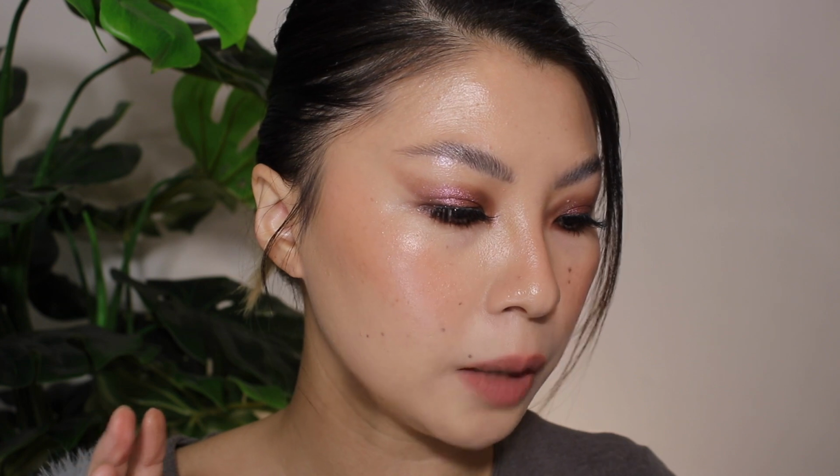You have different textures to play with, different colors. It can be really neutral or pinky, some pops of different colors. It is a fun palette to play with. If you've never tried Pat McGrath with eyeshadow, it is a really good intro to Pat McGrath eyeshadow, especially for 20% off or 15% off. Depends if you're Rouge or VIB.